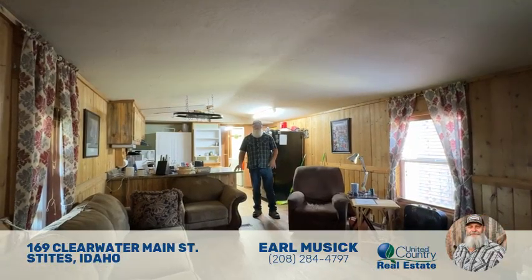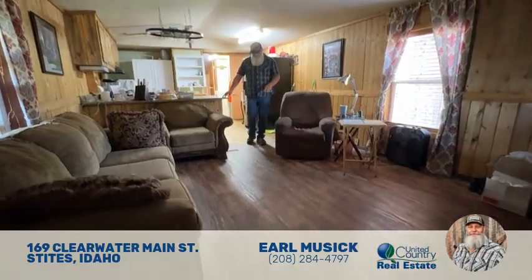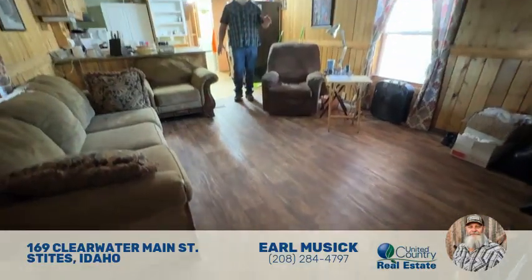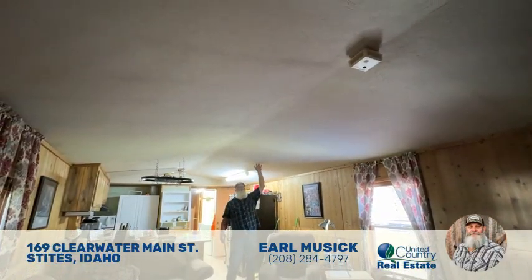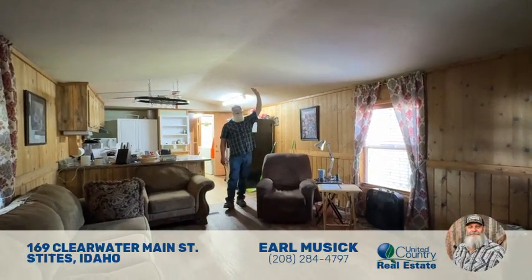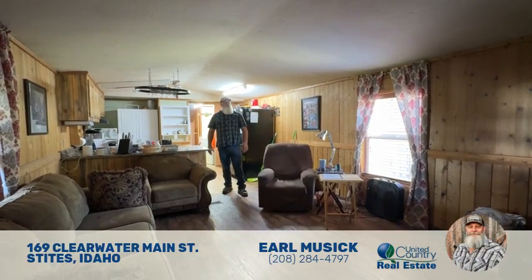So here we are in the house now, and I told you there's been some upgrades to it, and I want to point some of them out. One, we're going to look down really quick. Really nice flooring. I think this is a vinyl floor, but it's wood grain. It looks really, really attractive in here. I like it a lot. Then we're going to come up to the ceiling. Usually a trailer house will have kind of a flat ceiling. This one's not. You can see it kind of tapers up. And I think this has been sheetrocked, and it's not those old panels that you usually would see in a trailer. So it's really done nicely.